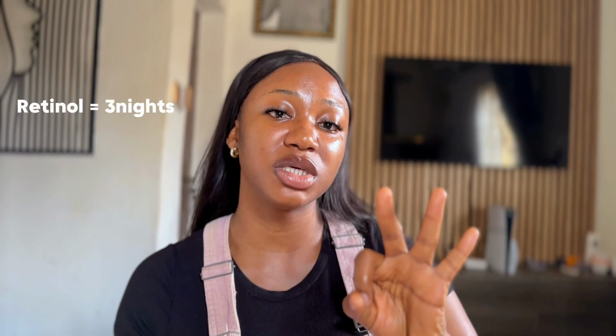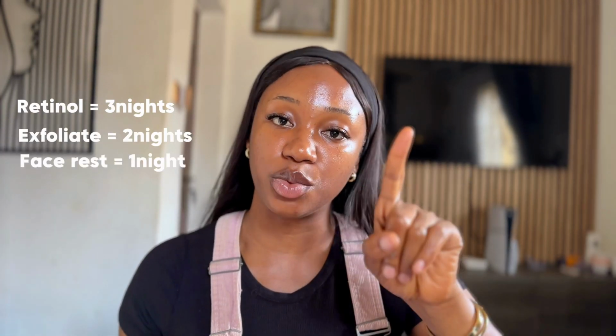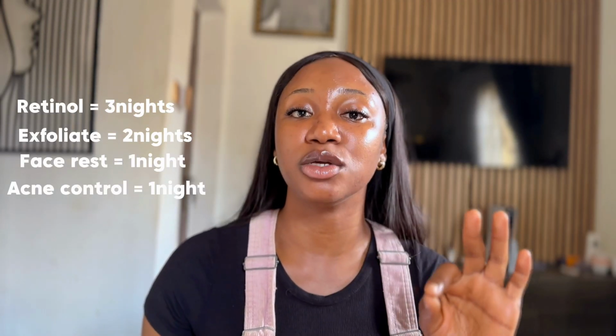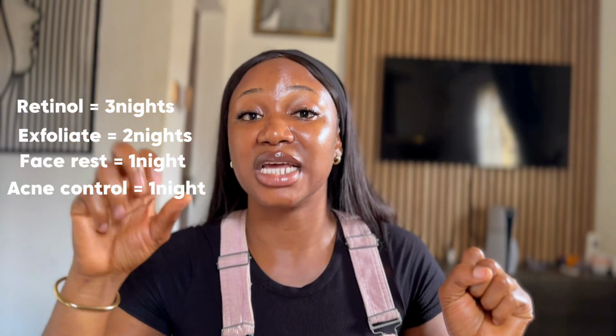Now for the remaining 3 nights, because this is 4, 5, 6, 7. Yeah, we have 7 days in the week. For the remaining 3 nights, what I do is I pick one day as well and I exfoliate again. And then for the remaining 2 days, I use retinol again. So what this is, I use retinol 3 times a week. I exfoliate twice in a week. My face rests once a week. And then sometimes for the other one day, I use my acne wash. So if I'm not using my acne wash, you find out that I have like 2 rest days, and then the other 5 days are for retinoids and exfoliants.